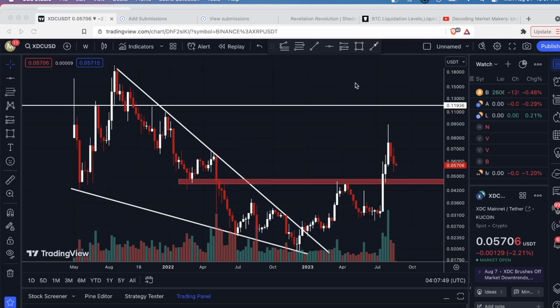I'm going to take a quick look at a coin called XDC. The ticker for this is obviously XDC. I'm currently on a weekly time frame, and this was a request. Somebody left a comment requesting that I take a look at this, and I've got to be honest, I don't even know what this coin is or does. So if you know, if this is a good fundamental play, let me know why you like this in the comment section. I'm going to look more into it.